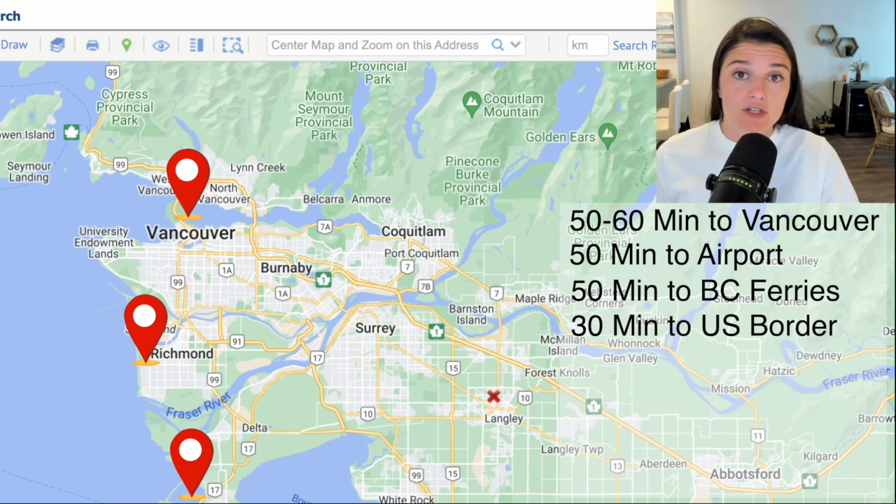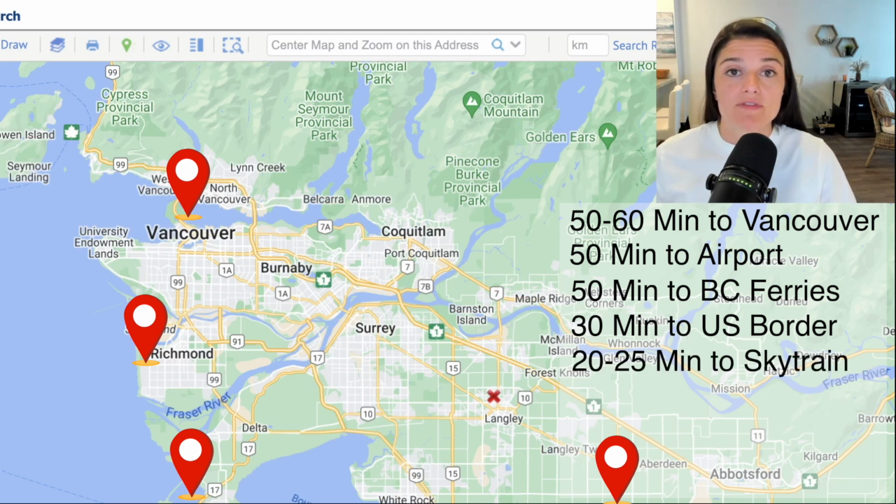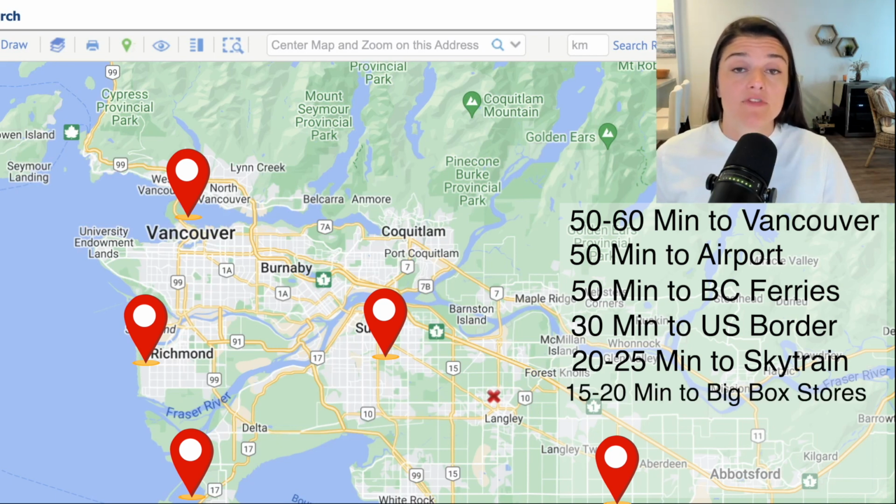It's about a 30-minute drive to the US border. Aldergrove border is going to be the quickest border to access from Fort Langley. A 20 to 25-minute drive to the Surrey SkyTrain, which currently is the closest SkyTrain to Fort Langley. There is a Langley City SkyTrain coming, but that's still going to be a few years away. It's going to take you about 15 to 20 minutes to get to all your big box stores such as Costco, Walmart's, all your main shopping centers that are located in Willoughby Heights.